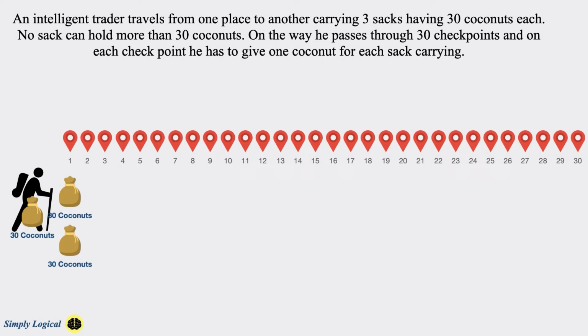At first view, most people think that the answer to this puzzle is 0. If you take all conditions literally, then nothing would be left. But the keyword here is intelligent trader. So you need to think like an intelligent trader. Being an intelligent trader, he will definitely use all his intelligence to get the profit, that is, by trying to save as many coconuts as possible. Now I am going to explain step by step how the trader is going to save the maximum coconuts possible.